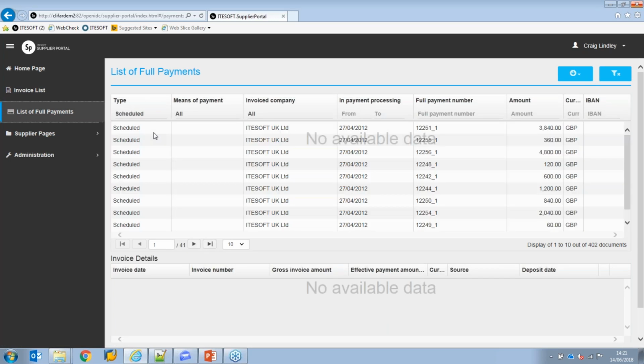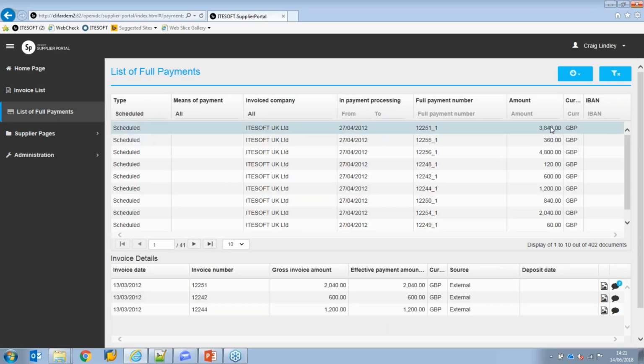So, for example, if we look at this first payment here, we can see we've been paid £3,840. We can see down here what invoices this payment is composed of. So, for example, this is three invoices. So we could potentially see that, okay, that should have been 5,000, there's an invoice missing. So they could potentially go back to the invoice list, do a search, see that it's in dispute, and that's why it's not being paid. So it gives them full visibility of absolutely everything that's happening.